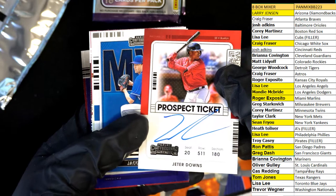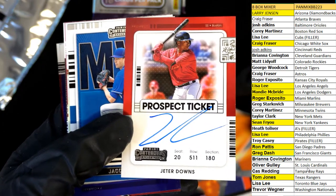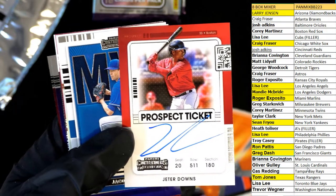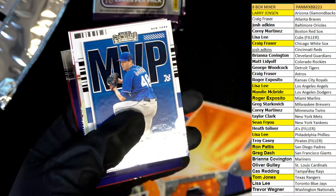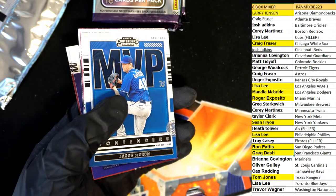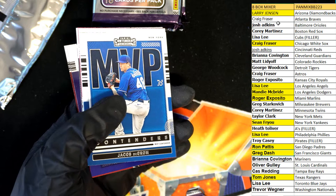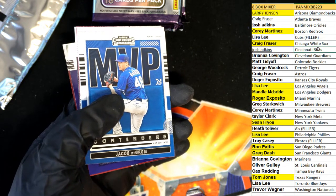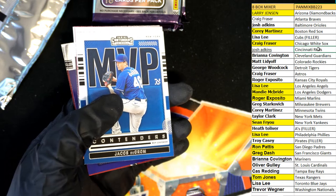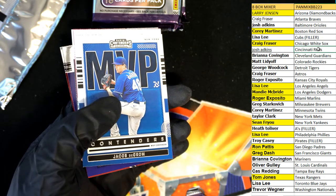Jeter Downs. Ho! That's a good one there. On card auto for the Red Sox. Jeter Downs. Yeah, that's a good hit. Red Sox owner, Corey. Congratulations to Corey.